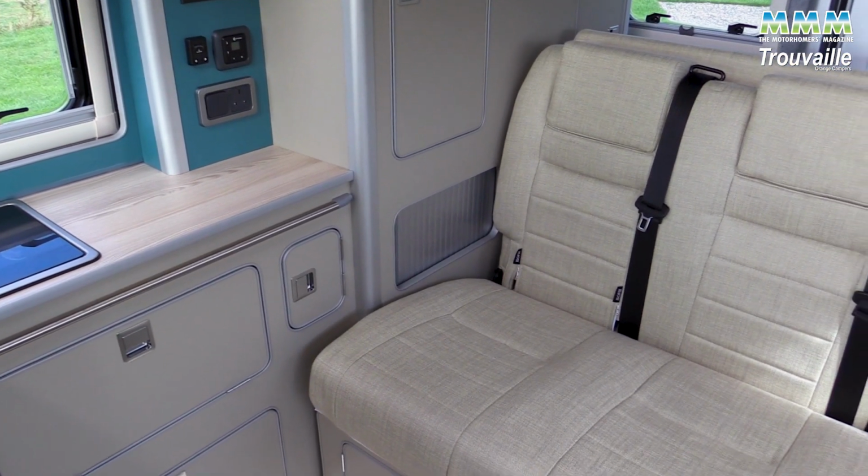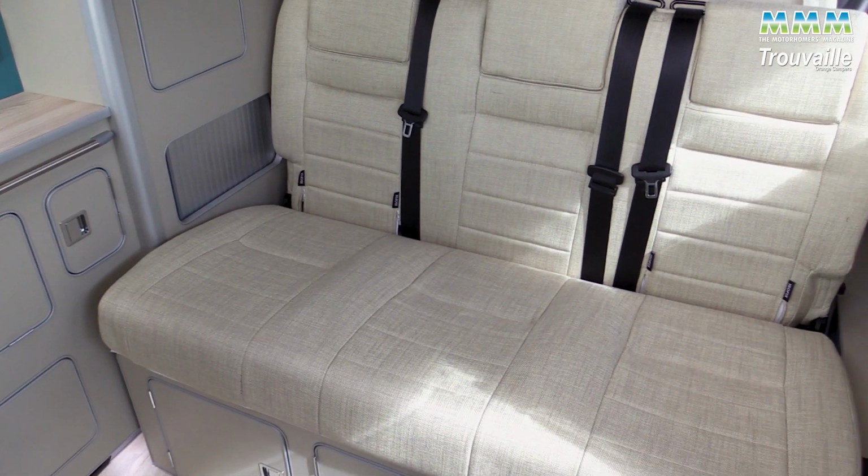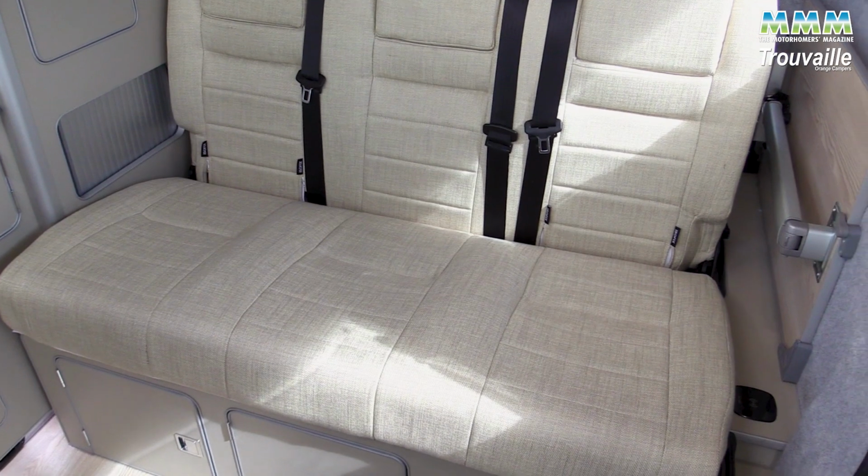Now obviously we've got the 3-seater at the back, so if you're a travelling family, this van is often used as a hire van, and so as a family van, you know, you could have your 3 children here and 2 adults. There is actually room for 5.